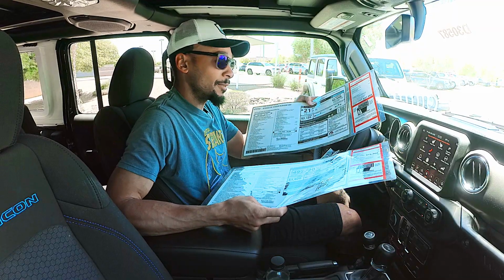But next, we're going to go over the price of these vehicles, because I know a lot of people are curious about it, and the difference in price is something you have to consider with these kinds of vehicles. So stay tuned. All right, so I went up to the V6 and grabbed the card for it.